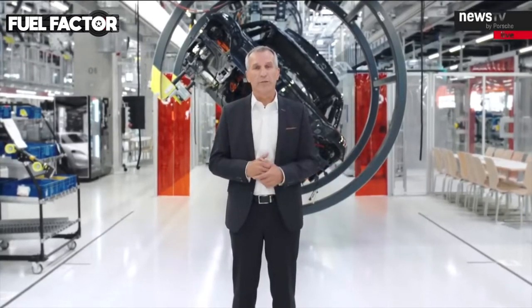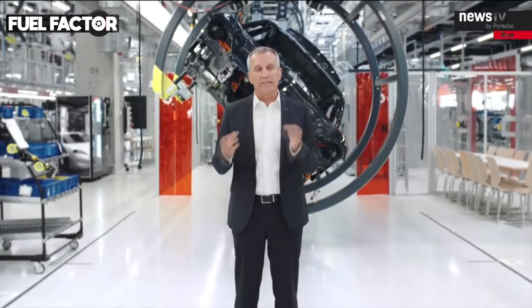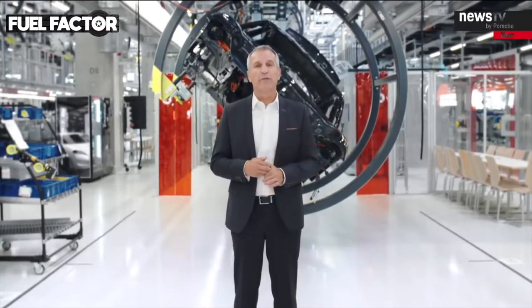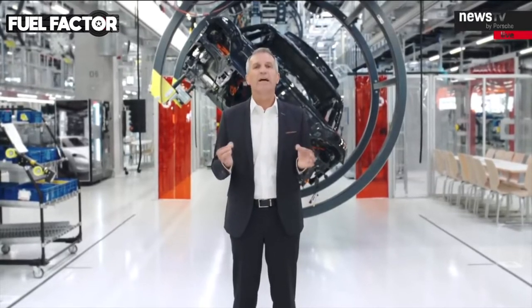Lean is the second pillar of Porsche Production 4.0. We implemented efficient processes that make careful use of resources. The third element is green. Here, at our main plant in Zuffenhausen, production is CO2 neutral, and our clear goal is to create a factory with a zero carbon footprint that will have no impact on the environment whatsoever.